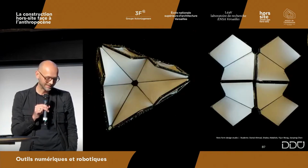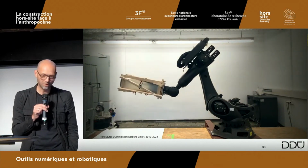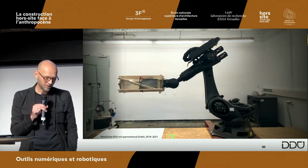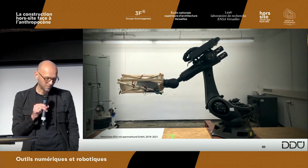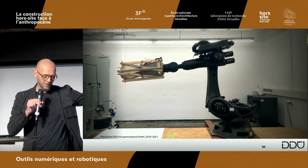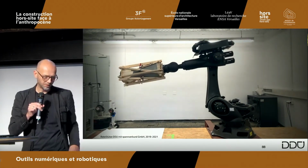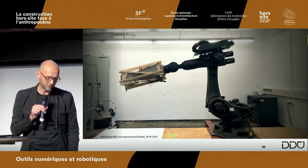Next. And then we scaled that up together with an industry partner using a little bit of a bigger robot that can carry larger elements. But again, you see it's a 1 meter element with concrete in it, and just in this case, a silicon membrane that acts as a formwork.